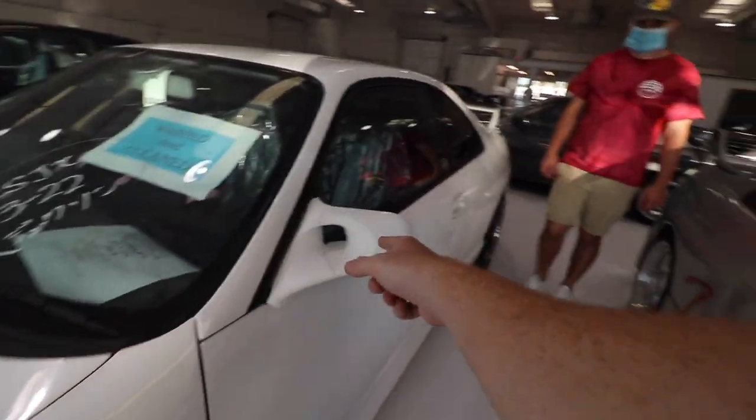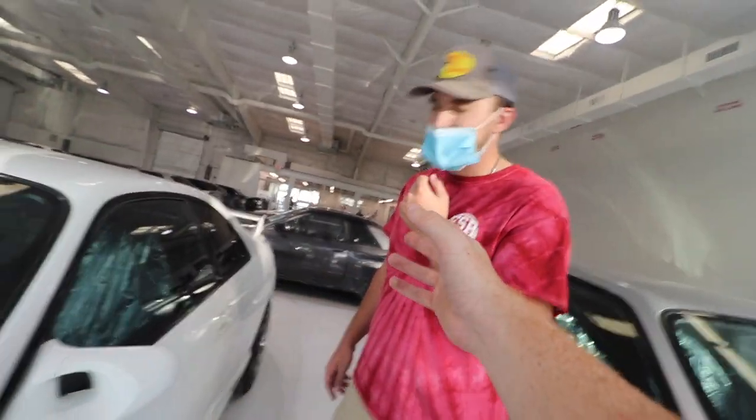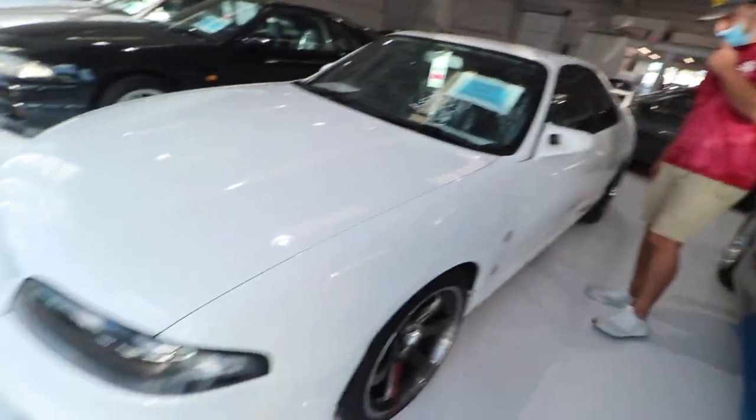Right-hand drive, the paint looks really nice. What mirrors are these? These have a specific name. I don't know. Ganador? Ganador mirrors? Those mirrors are really expensive. That's all I know. They're super expensive.